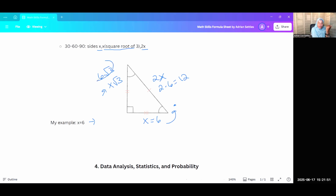Okay, so the answers are, sorry, let me go back. Let me make it neater. So for this really quick, you have 6 root 3, and you have 12 here, and then you have 6 here. Okay, so you have that. Some people say, well, why is it 6 times square root of 3? Remember, in front of the square root symbol there is an imaginary 1. So you multiply 6 times the 1 to get 6 square root of 3.